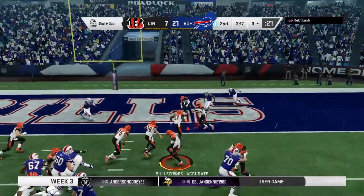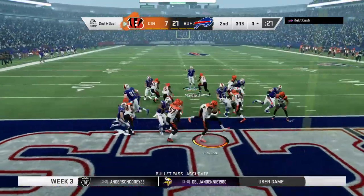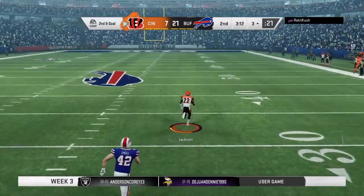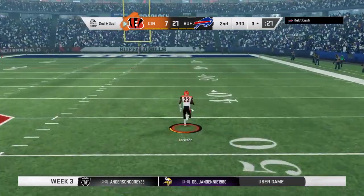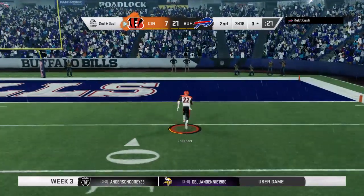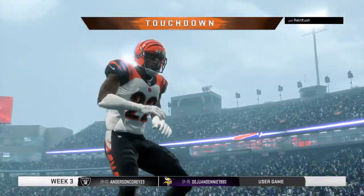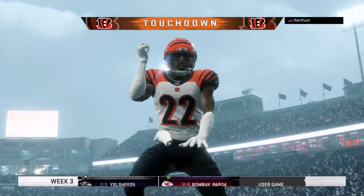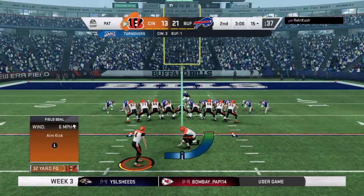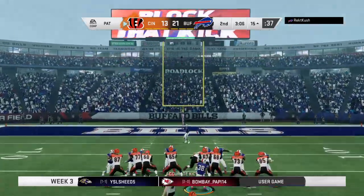Now Mayfield. And this is going to be intercepted. William Jackson with a pick. He's at the 50, 30, the 20, 10, and he will bring it back. It's a pick 6 for a Bengals TD. So from one end zone all the way to the other.